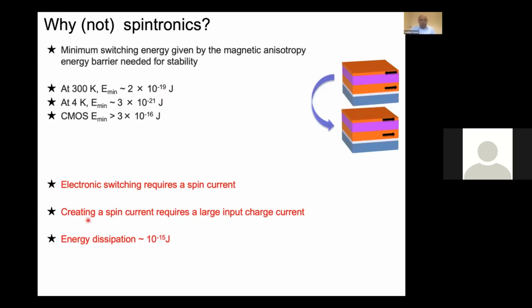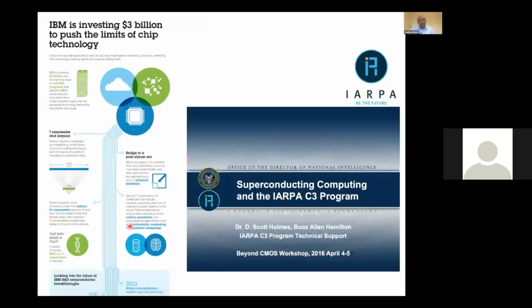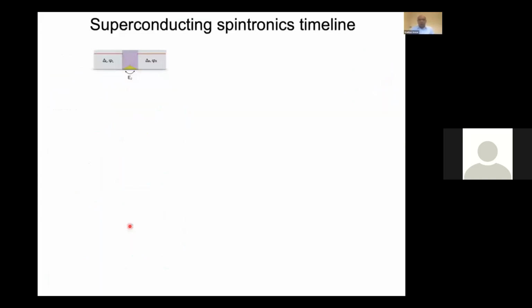Yes, it could be possible. Here you can see that IBM recently started a 3 billion project to do superconducting computing, meaning developing computers based on superconducting technology and superconducting devices. On the other hand, we can also do this computation using single flux quantum. In single flux quantum technology, we need microsquares, so scalability could be an issue there. So let's have a look at the timeline of superconducting spintronics.